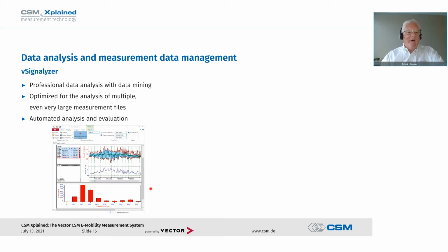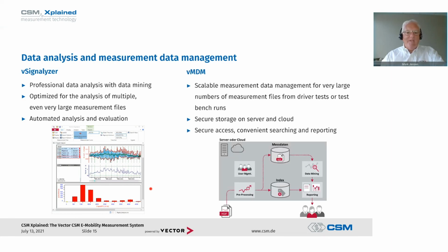And it's there to provide that perfect analytical complement to VMeasure once you have all of that data collected. How do we manage the store of data that is being generated by all of these tests? VMDM, the Vector Measurement Data Management System, is here to help us with this.